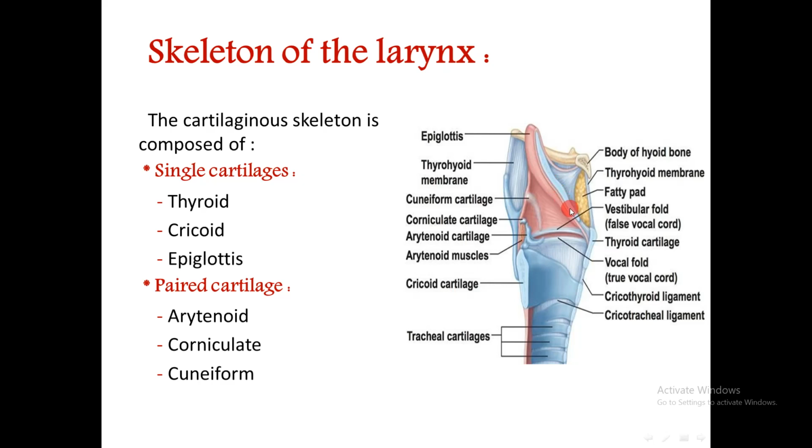Of course, this is a sagittal view of the larynx, showing the unpaired cartilages, the epiglottis, the cricoid cartilage, and the thyroid cartilage. The paired cartilages include the arytenoid cartilage. This is a pyramidal shaped cartilage called arytenoid cartilage. And above it, at the apex, is the corniculate cartilage. This is a small piece of cartilage. And also we have the cuneiform cartilage on this fold, which is called aryepiglottic fold. This is very small cartilage here, cuneiform cartilage. The cuneiform, corniculate, and arytenoid cartilages are paired cartilages. They are present on the right and on the left.